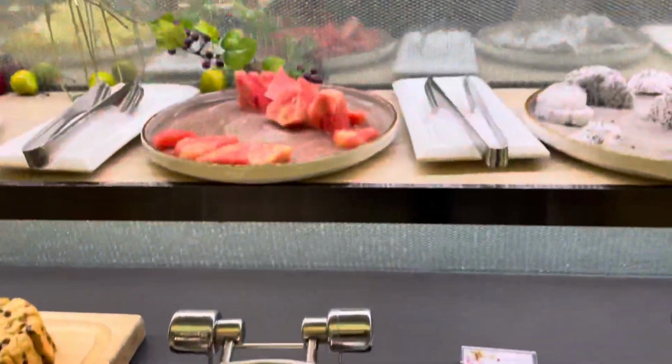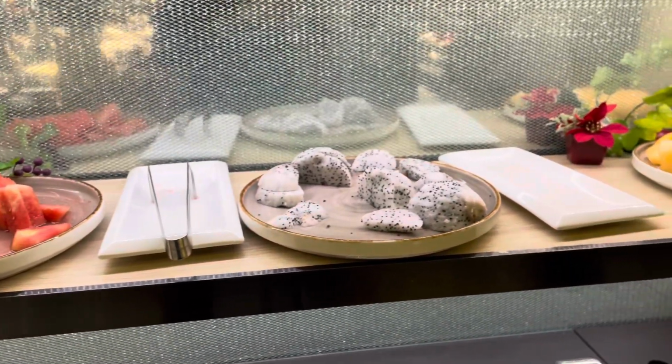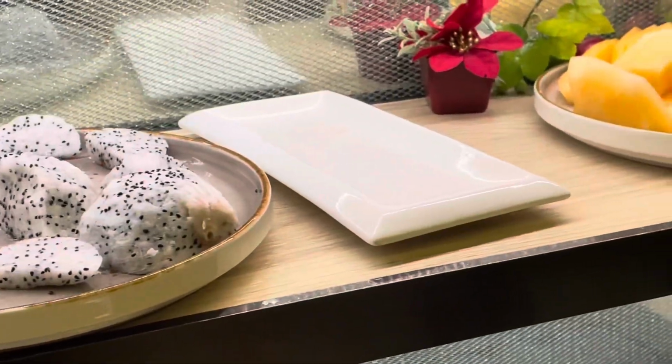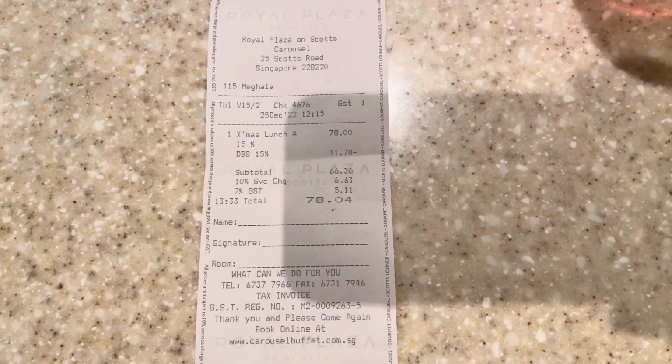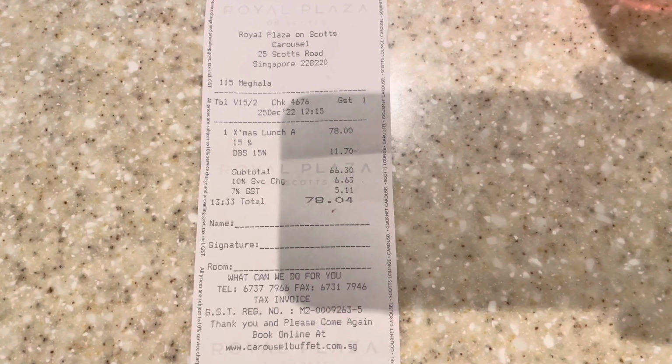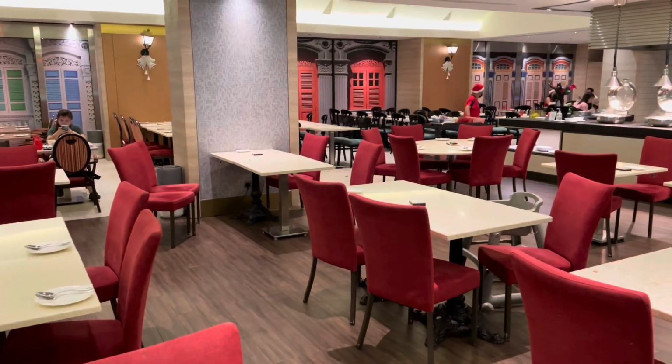Well, the cost of this buffet was $78 with a 15% discount on the major credit cards. Well, I was extremely happy with this buffet and I highly recommend it.